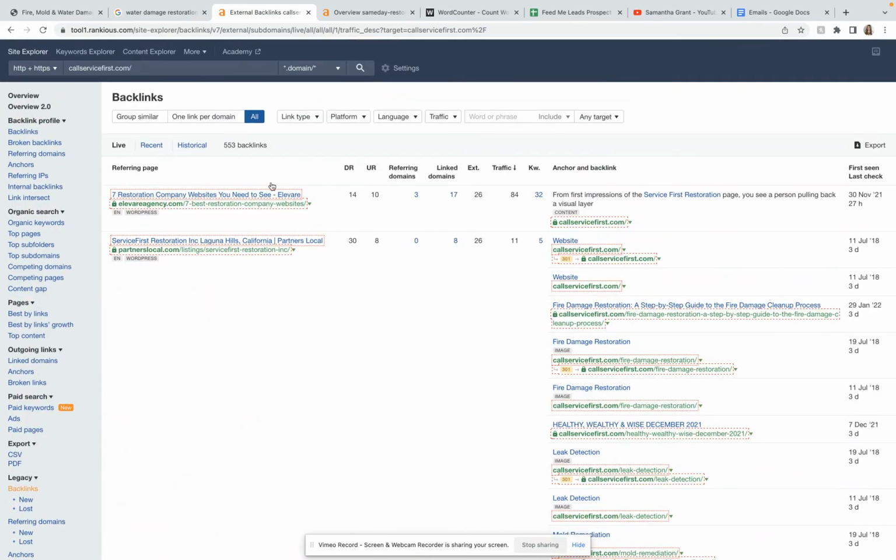Now it's saying 553 backlinks, which is definitely a beatable number, but do keep in mind that this is just one competitor for one keyword for one of the services you provide in one of the areas you provide them in, and you want to be able to outrank all of your competition.